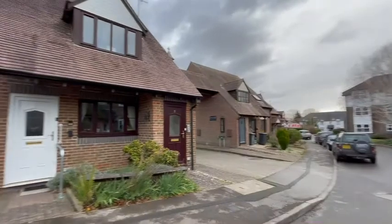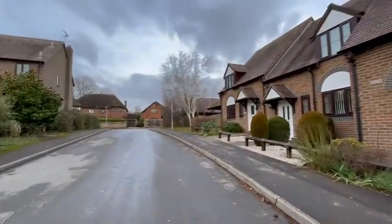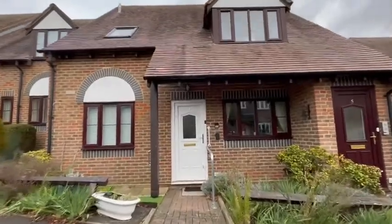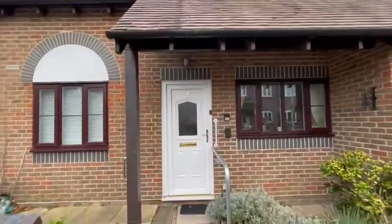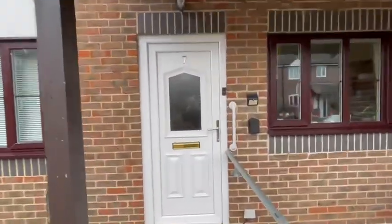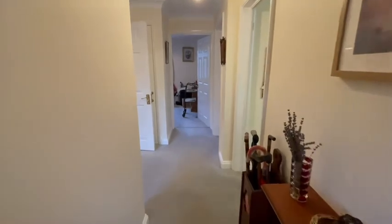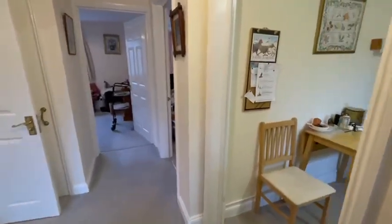7 St Michael's Close is a conveniently located flat for the over 55s, situated within a minute or so's walk to the village centre. Being sold with no onward chain. It has recently been redecorated and is in fabulous condition.